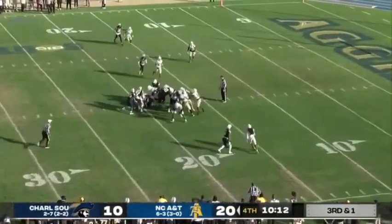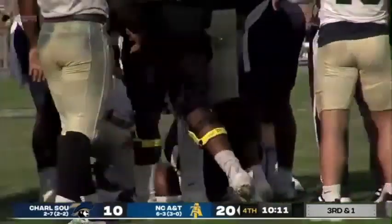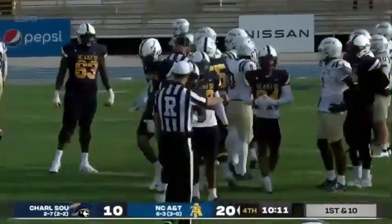Fowler behind the offensive line falls forward and is able to earn the first down to keep the drive alive. And the Aggies have entered the red zone. And it's enough for another A&T first down.